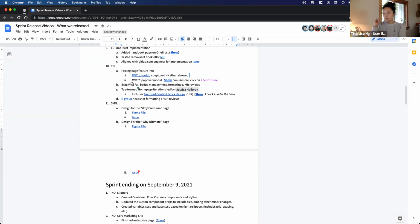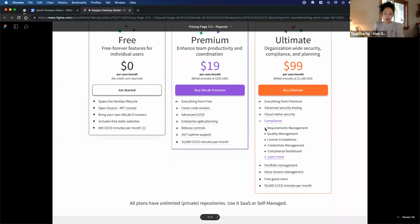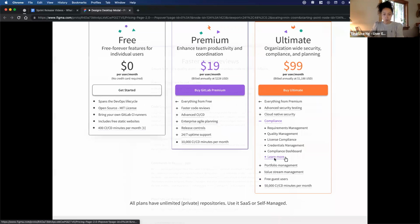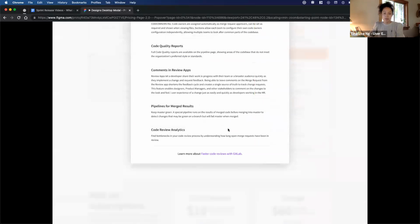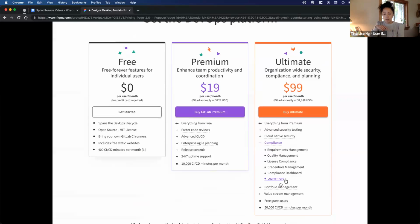So we designed an NVC2, which is a popover, which you can show in the second point there, just in the ultimate column. Once that shows up, you can click on the learn more. So we're proposing a modal here to show everything. So the list is still scannable, but then we can add more. We can maybe put links in that later. So hopefully we can get working on that later.